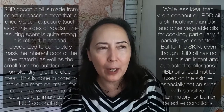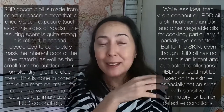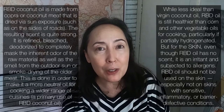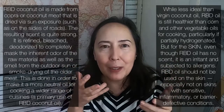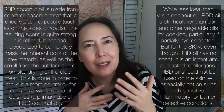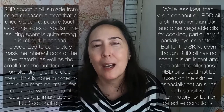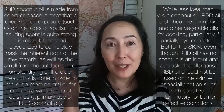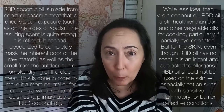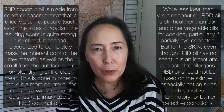There is, for example, a classic coconut oil that is RBD, which stands for refined, bleached, and deodorized. And as you can imagine, each of those processes makes for a less pure oil and increases the risk of an allergenic reaction. Refined, bleached, deodorized, right? Even in skincare, when we hear deodorized, we know there's a higher risk of an allergic reaction. And RBD oil is not for use on the skin, because it comes from copra. It is left on the side of the road to dry in the sun.